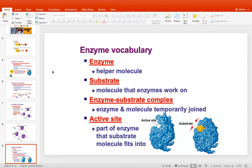So, we just learned a lot of new things. Let's do a quick review. Enzymes help speed up chemical reactions. Their role in the digestive system is to help break down large molecules into smaller ones that our bodies can use to grow, repair, and fuel daily activities.